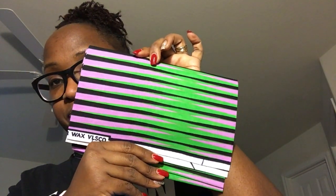Here's another. I'm just going through them. This was actually really, really nice. This is the cotton wax fabric.